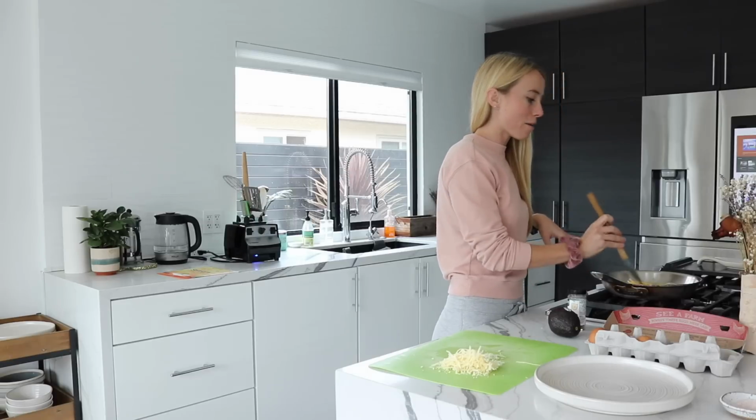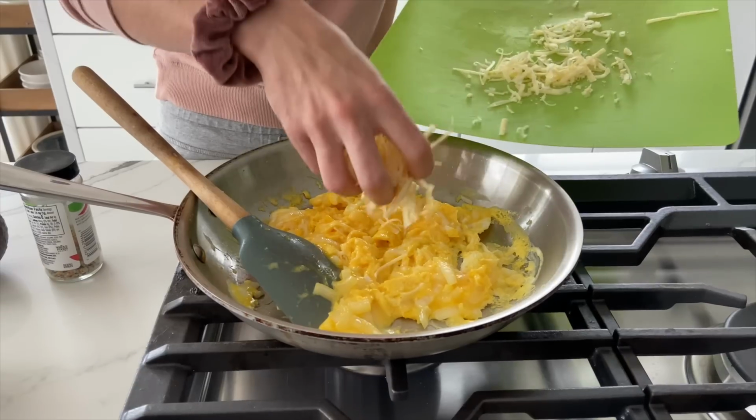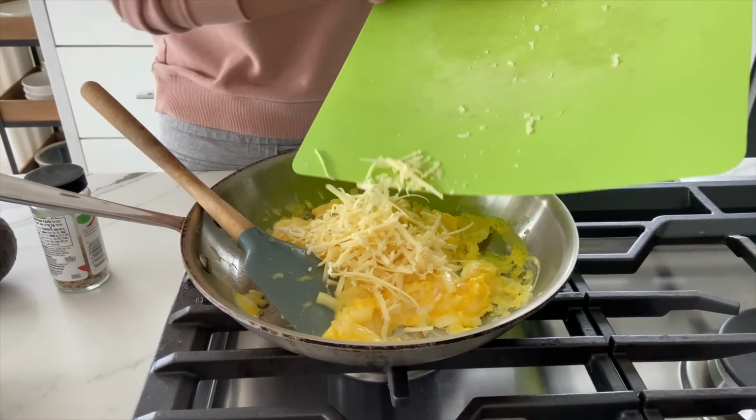I like to usually add my cheese in at this stage because it just helps to melt it a little bit. So once it's mostly cooked, you can add in your cheese if you're using it, and that'll just help to melt the cheese, get it into the eggs as well.